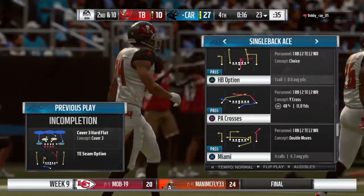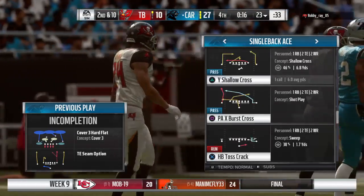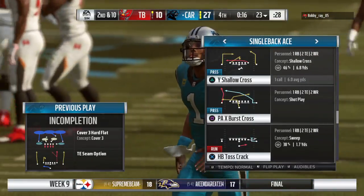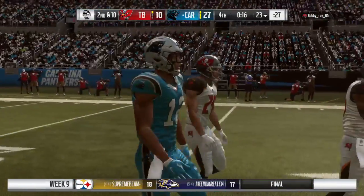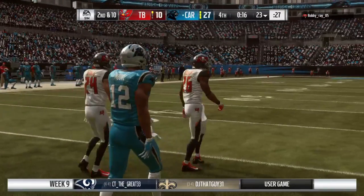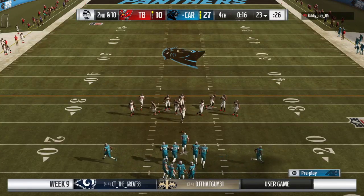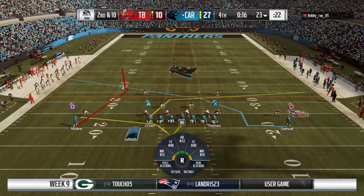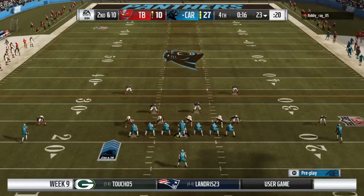Despite the lead here in the 4th, they're still taking shots. Not content to sit on this lead at all. And to me, it raises the question of what's right in this game nowadays. Do you sit on the ball and run it because you have enough of a lead? Or do you try and extend it because you always feel like the other team can come back? Extend it. Have some fun. So now 2nd and 10 after the incompletion on 1st down.